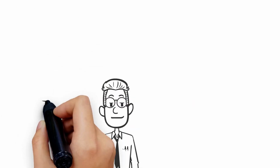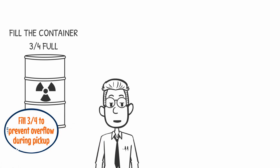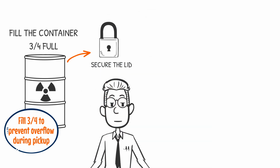When the solid waste fiberboard drum is slightly over 3/4 full, it is ready to be picked up. Why 3/4? Because we do not want the drum to be overflowing upon pickup. Do not overfill the liquid waste container either. When it is ready to be picked up, secure the lid to prevent spilling the contents.